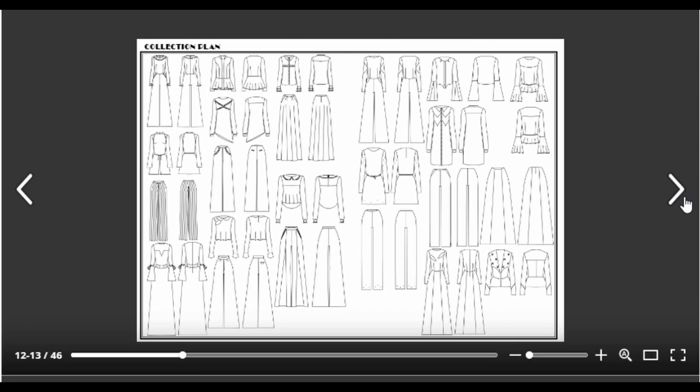Then this is my collection plan, where you can see a flat sketch of each piece. I drew it using Illustrator.